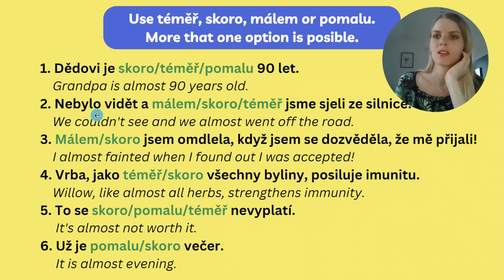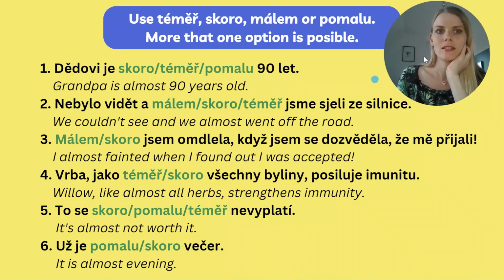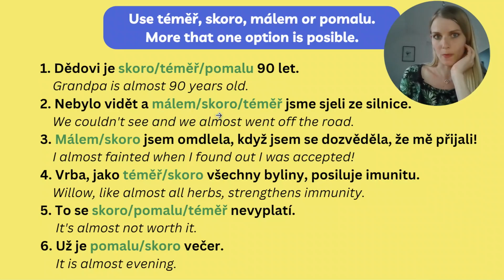Číslo 2. Nebylo vidět a málem jsme sjeli ze silnice. For me, this is the best option, the most natural, because something bad was about to happen. But we could also say skoro. Skoro jsme sjeli ze silnice. Téměř as well, but again, it's too formal.